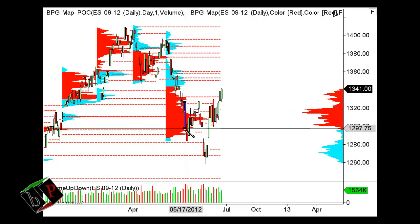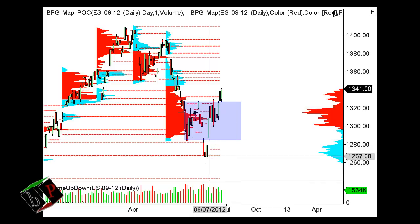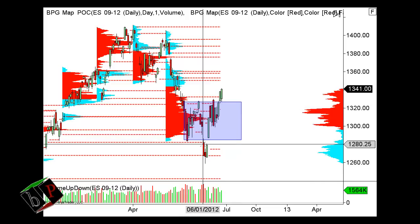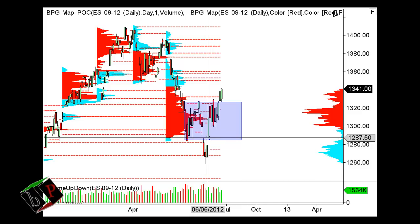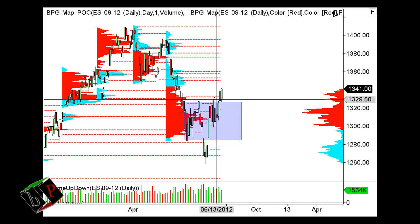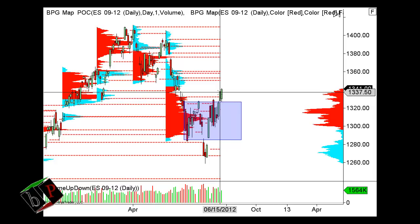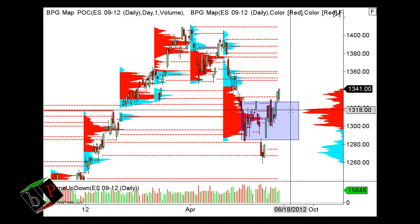We were in a balanced trading area going into the prior week when we had a gap down below that base. Tried to break lower. There was no follow through. The market got back inside of balance. We knew at that point we were going to test the other side of the balance area. And as of Friday, obviously, we closed outside of it. Yesterday, we had continuation of that move higher.